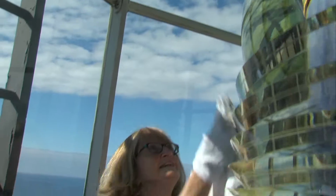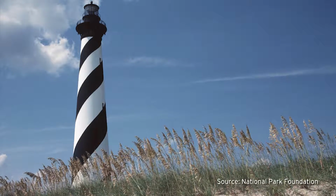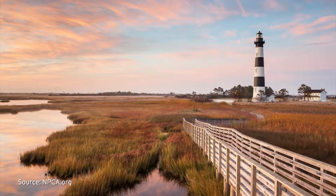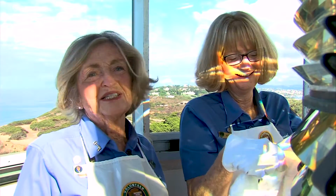Their passion for lighthouses reaches back to a childhood camping trip they took with their father to the Cape Hatteras Lighthouse in North Carolina. They were 12 years old. For Fallon, it was life-changing. So lighthouses stayed in my head and heart forevermore after that. Scanlon's lighthouse enthusiasm came years later. We always said that the lighthouse bug bit Kim then, and the mosquitoes bit me.